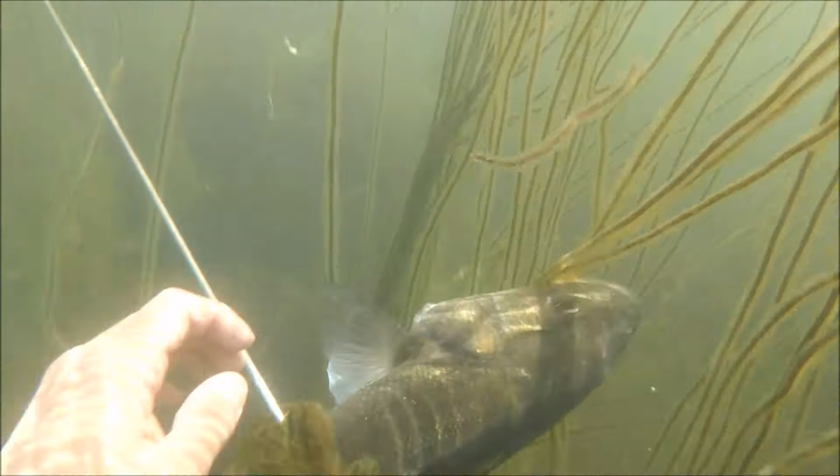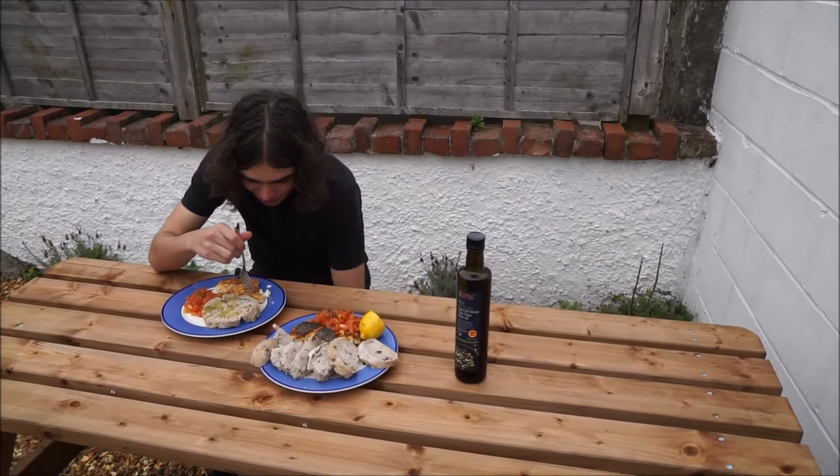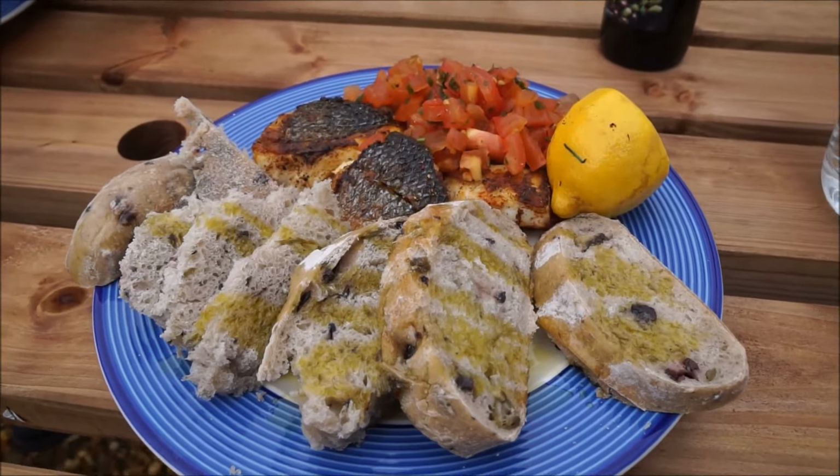And myself and Bobby thoroughly enjoyed these fish. Cooked them in the holiday let that I've just renovated on Anglesey. And did a really nice recipe. Bobby cooked them with like crispy skin. It was really good. Olive oil drizzle and a really nice tomato sauce with them.